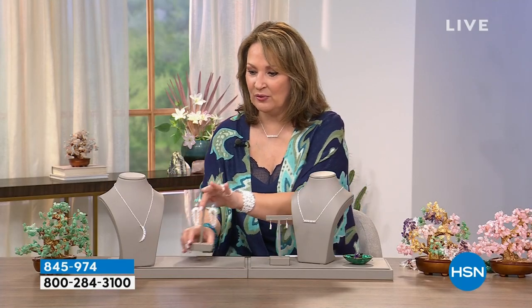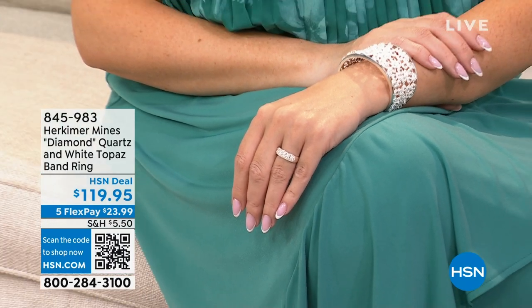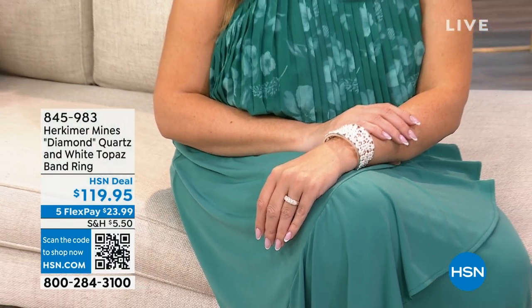So that's a little bit of what you're going to see in our beautiful array of gorgeous Herkimers, but we're going to start things off with an elegant band style ring. This ring is so very pretty. You're going to see it on Julia in just a second. Sorry, I'm still trying to get myself arranged here. But look at how pretty this is. It's $119.95, and it has little accents of white topaz as well, and it's item 845983.